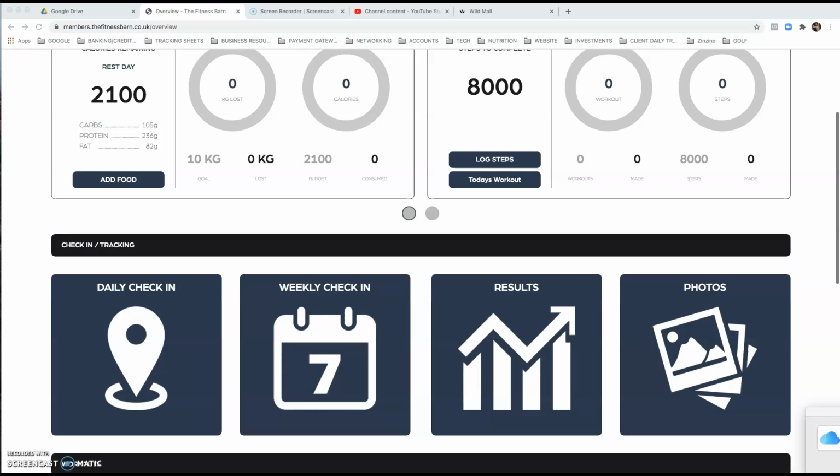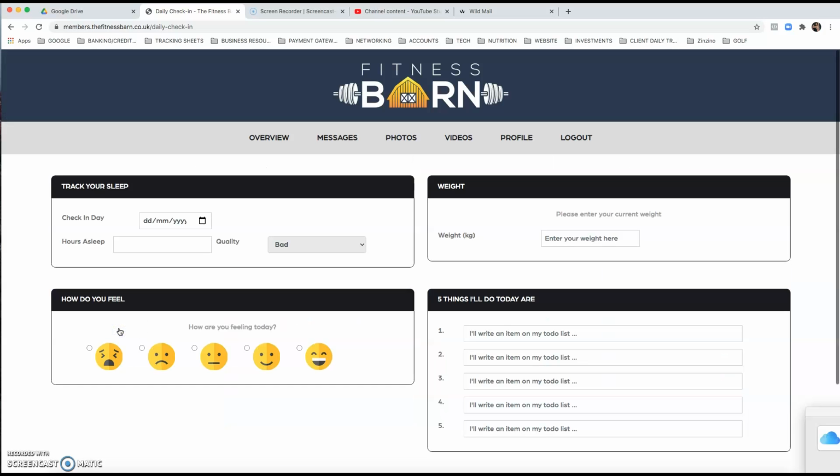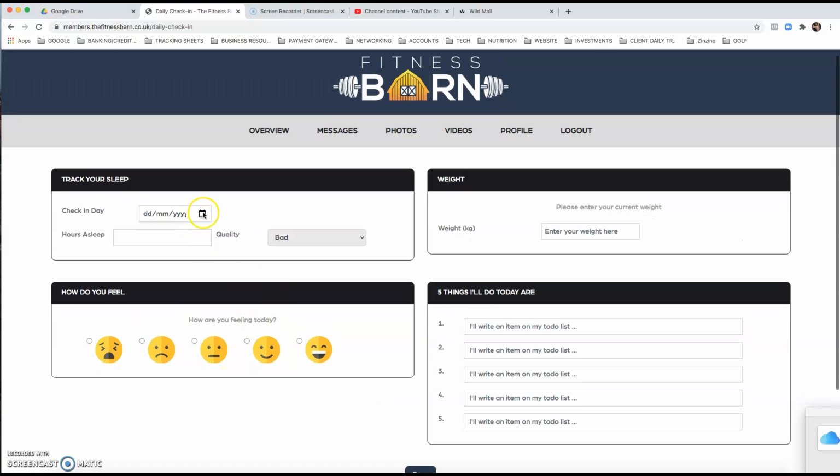So in this video we're going to be going through checking in daily. So you can see here it's top left. So all we do is click on the button, and as you can see here there aren't many things to fill out, but it's obviously important you start collating information on a day-to-day basis. So if we put today's date in, you see it's nearly New Year, and then you can put how many hours sleep you had. So that would be from the night before.